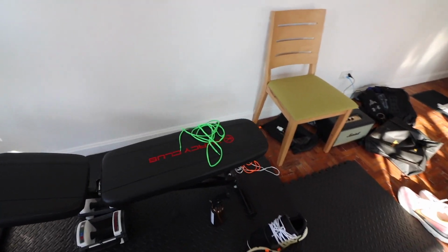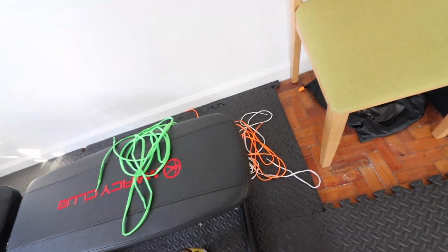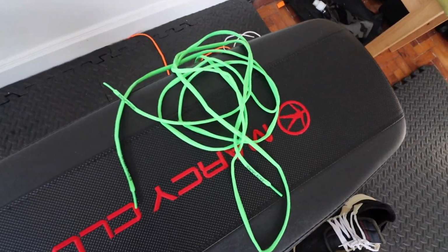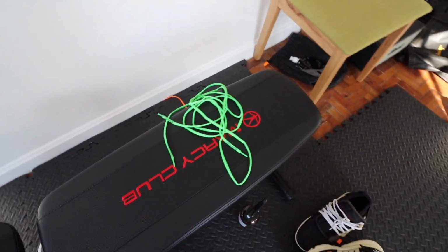Can I just say, lacing and unlacing and lacing and unlacing sneakers just for you guys is such a labor of love, because this takes more time and more effort than actually shooting this entire video. So those are the different looks of the different colored laces of the Off-White Nike Presto.